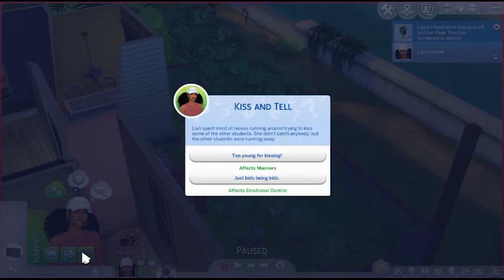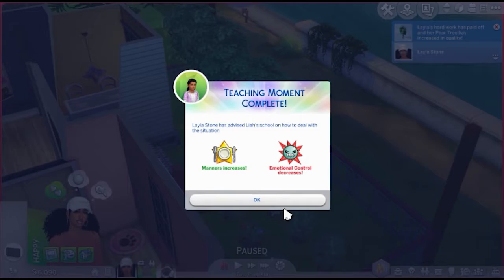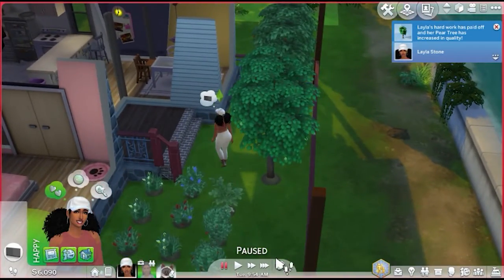All right, so. Oh, God. These are one of those. Okay. Kiss and tell. Leah spent most of recess running around trying to kiss some of the other students. She didn't catch anybody, but the other students were running away. Leah, this is not like her. Okay, we're just going to say one of her friends, like, dared her to do this because this is not like her. So we're going to say, she's too young for kissing. Definitely. I'm sorry, honey. You can't do that.